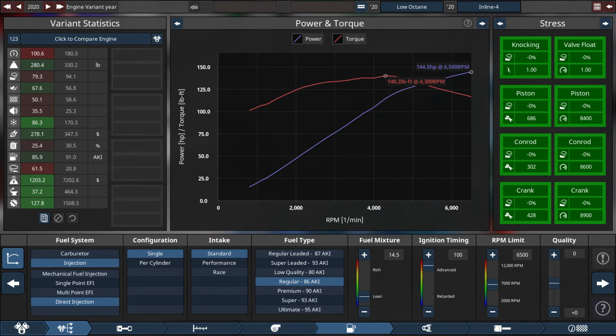So, in this example, look at the horsepower, 144.5, and look at the torque, 140.2. If I go to premium fuel, no change. Super, no change. Even this ultimate, almost like racing fuel, no change. The engine is going to be exactly the same for the horsepower and torque, regardless of what type of fuel you use, from regular all the way on up to this ultimate fuel. So you might as well save your money and go with the regular fuel.